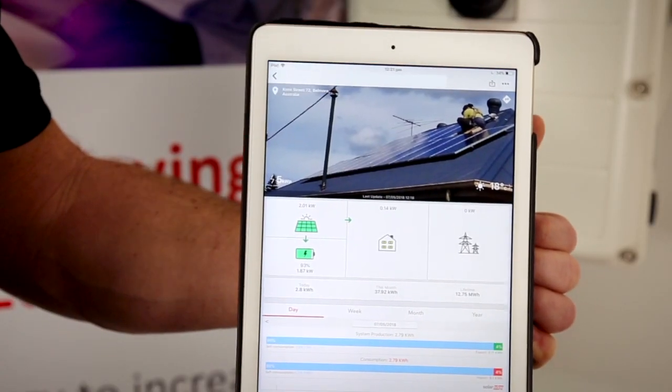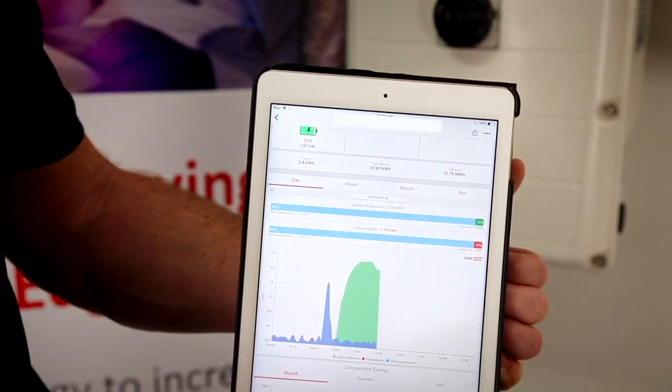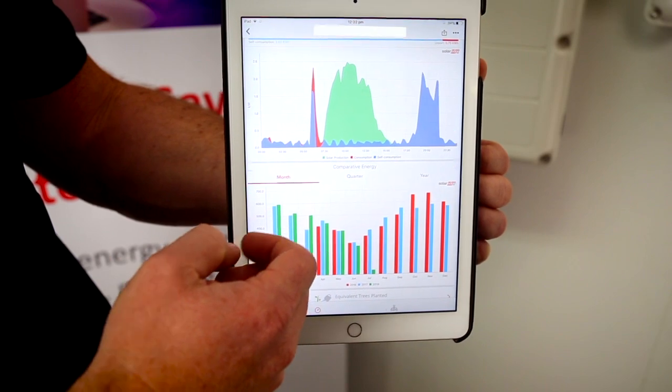In helping to create their vision for the smart homes of the future, it's Solar Edge with their 24/7 real-time monitoring platform that, most importantly, gives you ultimate control over your home's energy consumption.